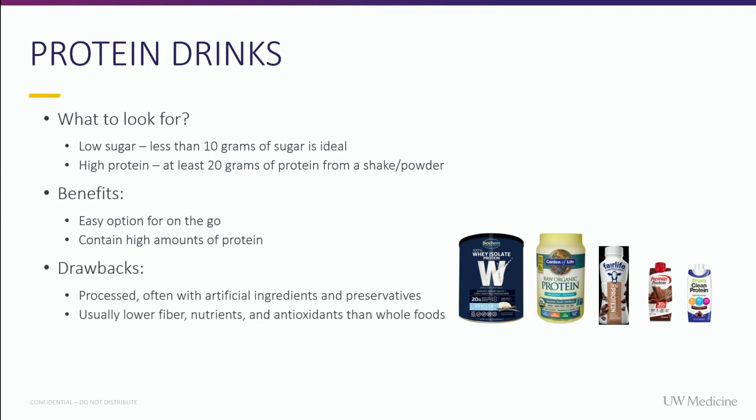Drawbacks are that they do tend to be more processed, sometimes with artificial ingredients or preservatives, and then usually lower nutrients, lower fiber, lower antioxidants than if you actually had the whole food. So ideally, we wouldn't want you to replace all your meals with protein drinks, but use it if you are struggling to meet your protein needs. That would be a good way to prioritize that.